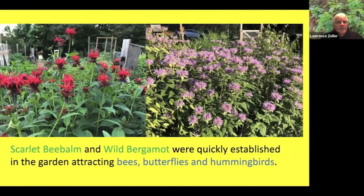The first plants that made themselves very well known were scarlet bee balm and wild bergamot. They were quickly established in the garden, and they attracted bees, butterflies, and hummingbirds. They're also very aggressive plants, and they spread very quickly. And I have ways to deal with that, which is really a win-win for me.